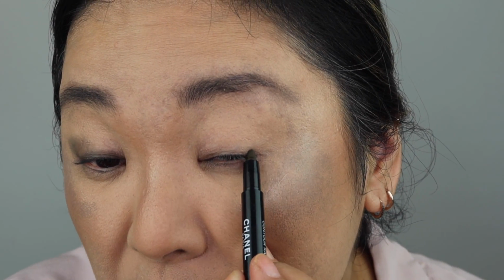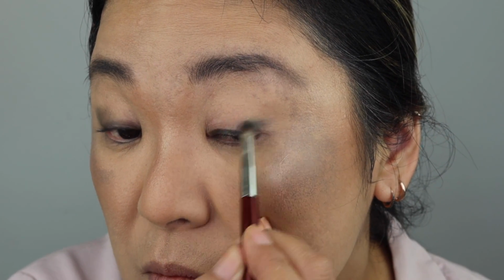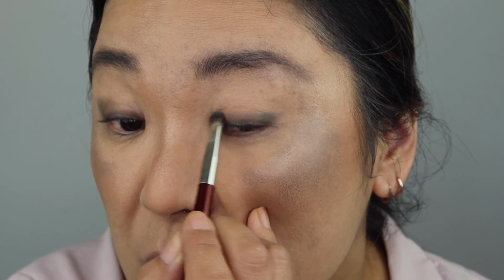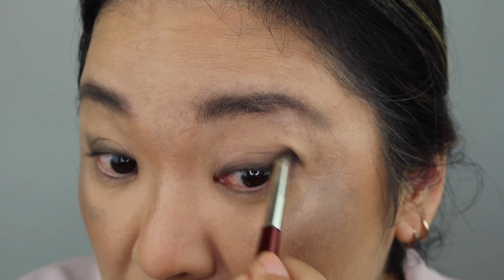Okay, that's what that looks like. Not bad, right? It looks a little patchy, but that's probably user error. So let me do this and then go back up like this. Go back in with my synthetic brush and soften that up a little bit. I don't think it looks very green, just so you guys know.